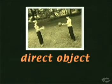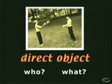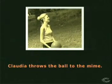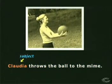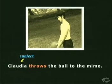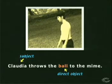We're going to kick this section off by dissecting a typical, run-of-the-mill, everyday sentence. Claudia throws the ball to the mime. In English, a direct object is a noun that receives the action of the verb and usually answers the question who or what. Look at the sentence, Claudia throws the ball to the mime. We know that Claudia is our subject. The verb is throws, and the word that's receiving the action, the direct object, is ball. What's being thrown? The ball.